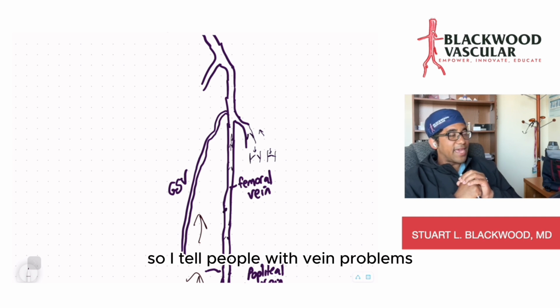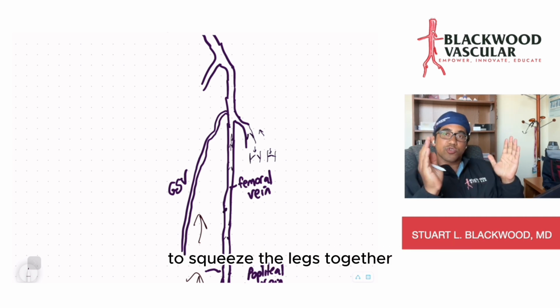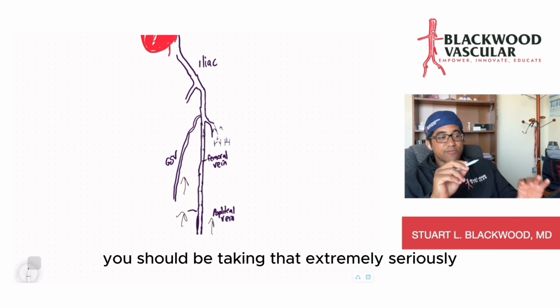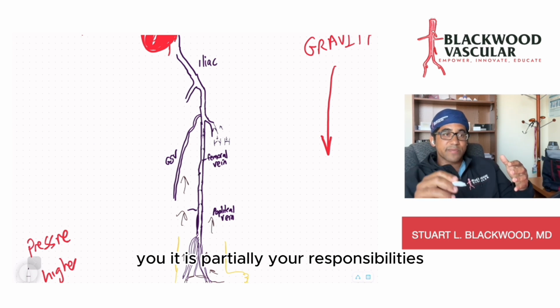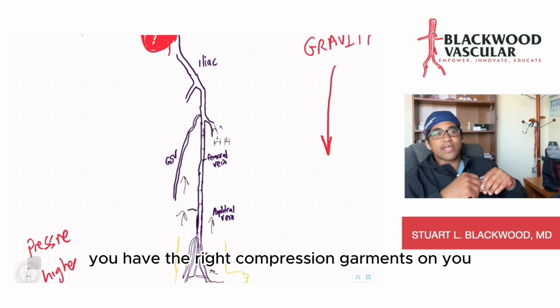So I tell people with vein problems, you should be wearing some sort of compression garment to squeeze the legs together. You should be elevating that leg when you're in the bed in the hospital, and anytime you go to the hospital, you should be taking that extremely seriously. The nurses and team all work towards that end, but it's not just our responsibility. It is partially your responsibility to make sure you're elevating that leg in the bed and that you have the right compression garments on.